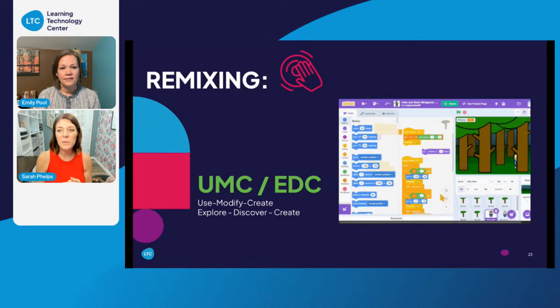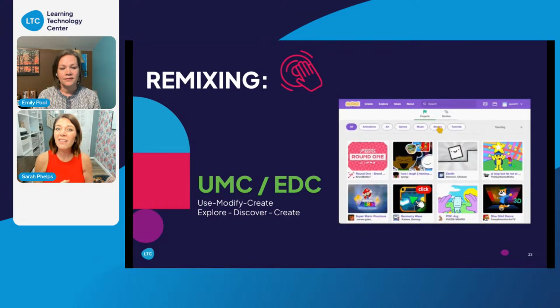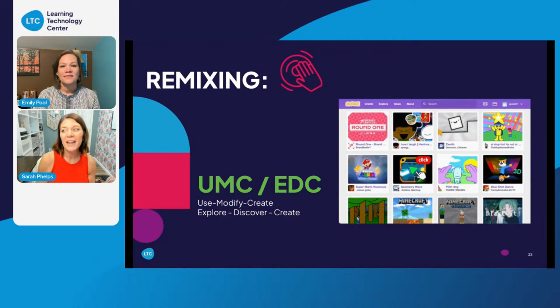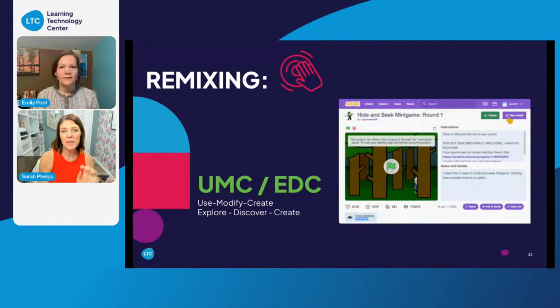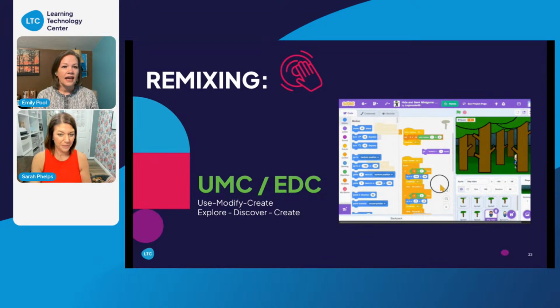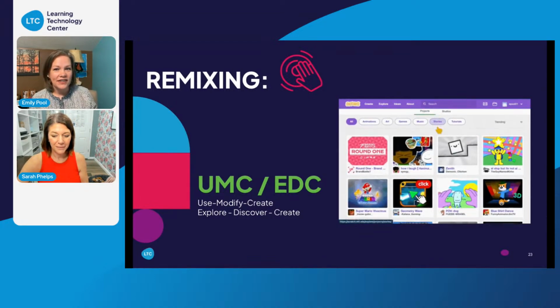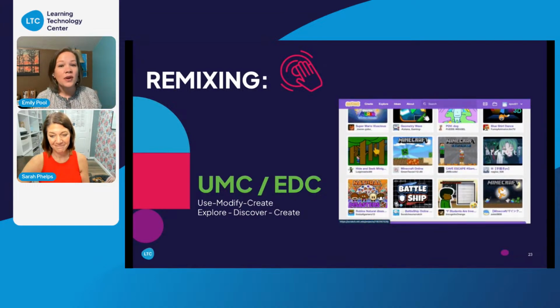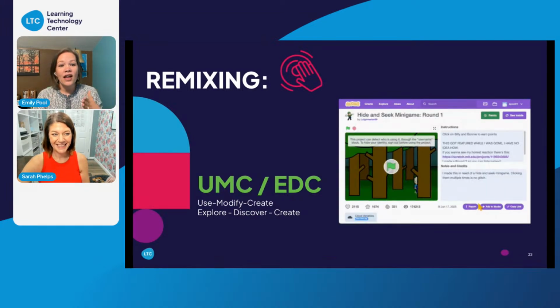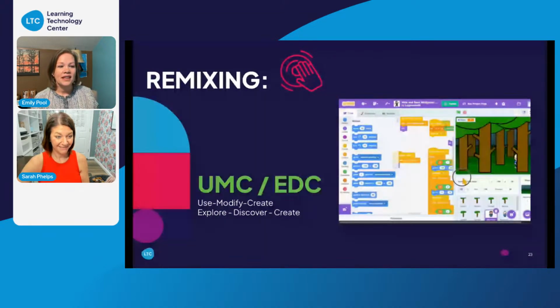And it really helps students become empowered to figure out how things work, which we love when kids are curious about how things work. How do they do the thing that they're seeing? They learn from the existing code and then they can make it their own. And as they're looking at the pattern that's already there, it opens up those creativity channels for them to come up with new ideas. And you might even see something like remixing pop up in your ELA classroom.